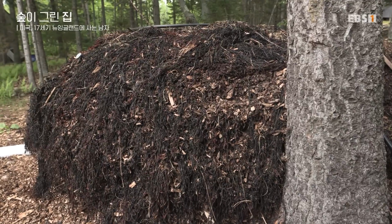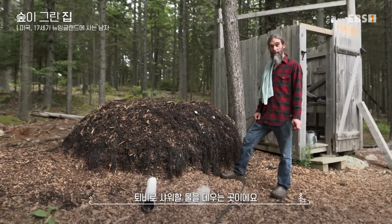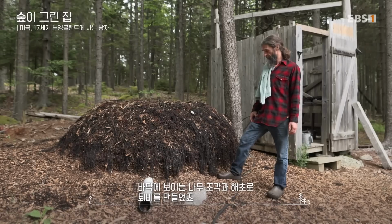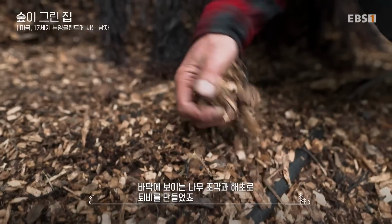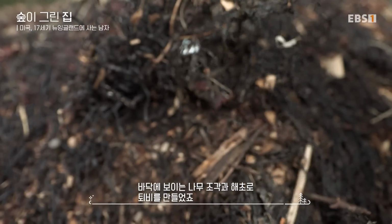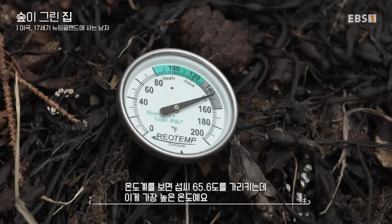Hey, here we are at the compost heated outdoor shower here, and this is the water heater. It's a compost pile. It's made out of wood chips, just about like that, and seaweed from the shore. We're looking at the dial here, and we have almost 150 degrees Fahrenheit. This is about as hot as this gets.